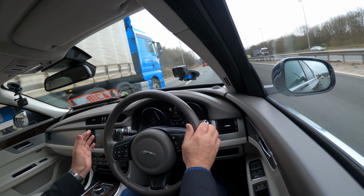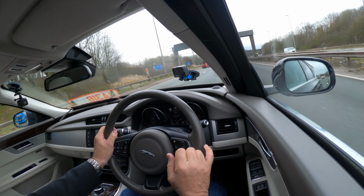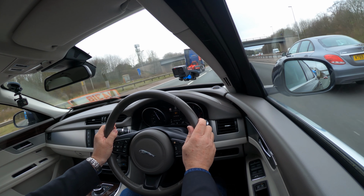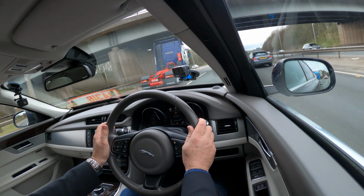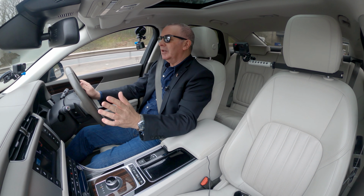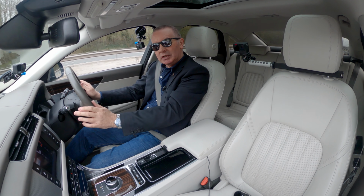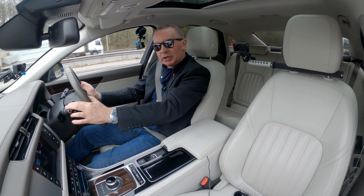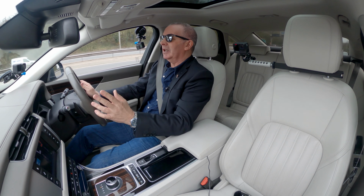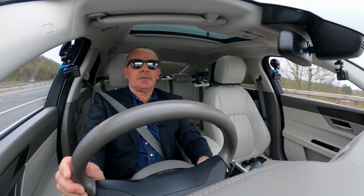There we go, just superb. Click set. Speed set at 70 miles an hour. We're cruising along effortlessly. 1500 revs. There we go, we'll just get over here. 1500 revs, 70 miles an hour exactly. Hardly any noise from the tyres.